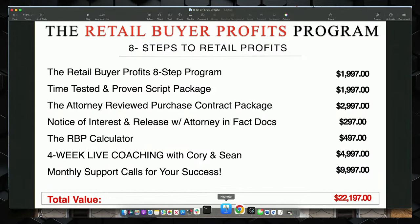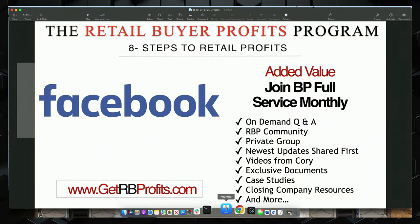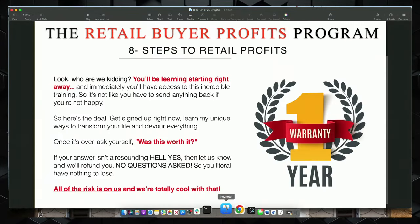Huge. So you get all this stuff, $22,000 worth, through all these different items: 4-week live coaching, monthly support calls. Plus, you get access to the Discord channel. You can ask questions and be part of the community. He has a Facebook group that you get access to, Q&As, private group, newest updates. Corey does videos on there, exclusive document case studies, the whole thing. So it's $22,000 value.